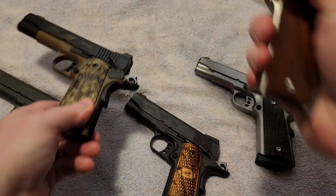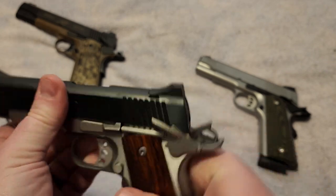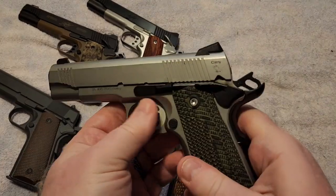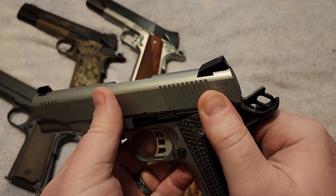The same on my Custom 2. A very positive safety. Okay, very positive. Feels good. So, does that mean that this is terrible or anything? No, no. Could it be a little better? Yes, I think that it could be.